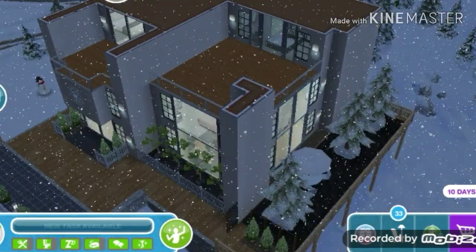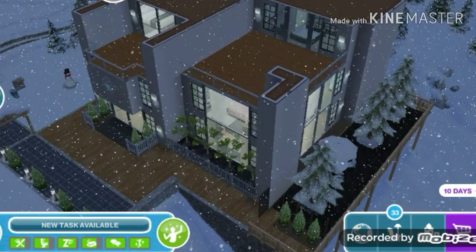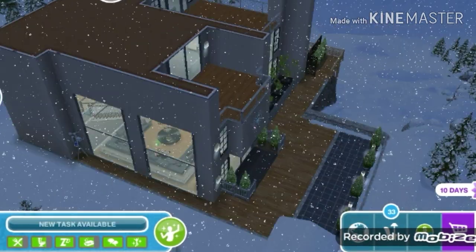That's my modern chalet, and I hope you like it, guys. And by the way, this is the night view of my whole house.